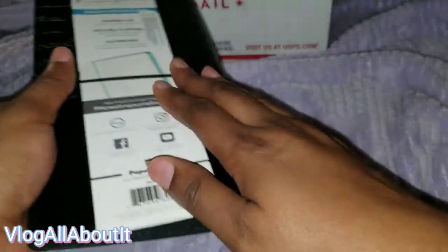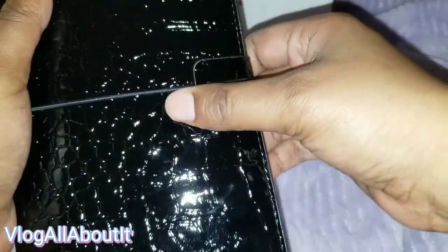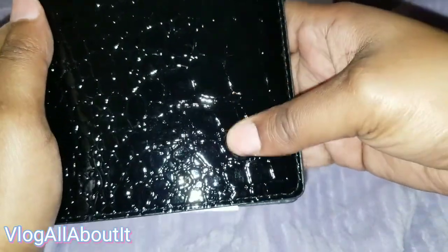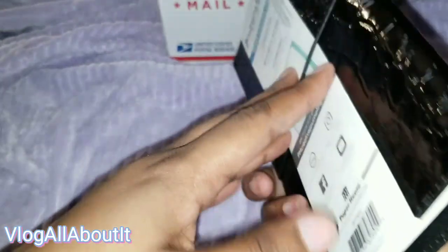And there we have it. We have both books in here. It's nice. It is pretty. This is nice. I really like this. And it's slick. It's slick. Water repellent. But it feels good. It looks like it will be a fingerprint magnet. Well, maybe not so bad. Maybe not so bad. But yeah, this is pretty.